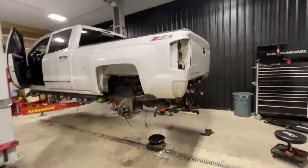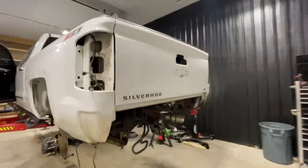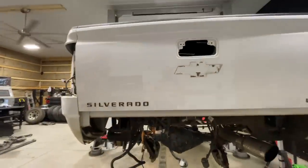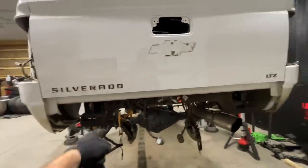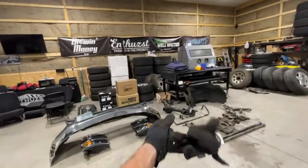And we are working on the back. We got the taillights out. Third brake light has been removed. Bumper's off. Tailgate bezel is off. Badge is off. Silverado LTZ adhesive remains, but letters have been removed. We've got the trailer hitch off. We've got a nice pile of stuff over there going to another specific place, aka powder coat.